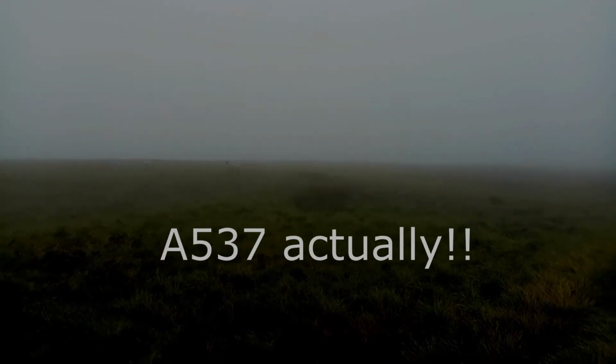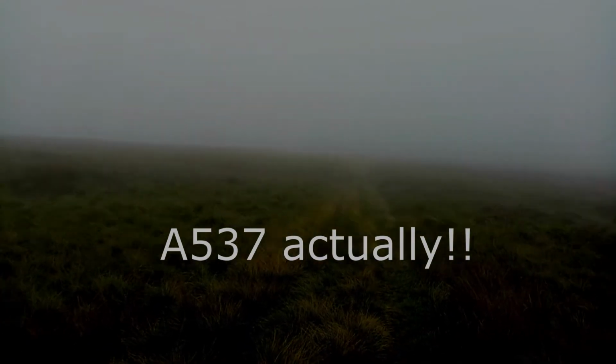Sorry about the wind noise, folks. I've just got the camera handheld, I've not got the microphone on it. So we've climbed up from Danebower Bridge car park, across the A515 and headed up onto Axe Edge Moor. And as you can see, there ain't nothing to see. Deeply shrouded in cloud.